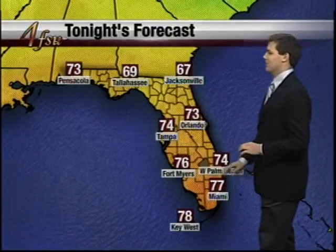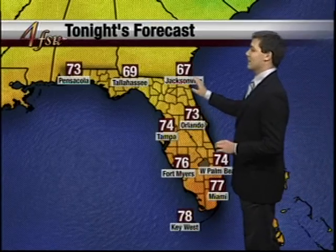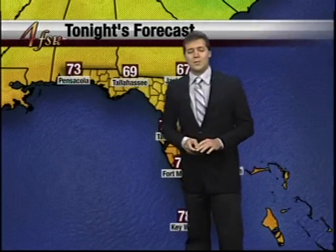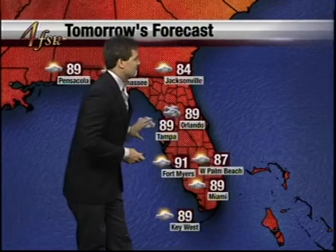Looking pretty mild here, 77 down in Miami, 67 nice up in Jacksonville, 69 here in Tallahassee, and 73 over in Pensacola. Then tomorrow, still staying mild, no one getting super hot here, 89 degrees in Tallahassee, 89 over in Pensacola as well, 84 up in Jacksonville. Look further down to the south, you'll see a few 90s mixed in with upper 80s. But that's going to do it for your look around the southeastern Florida.